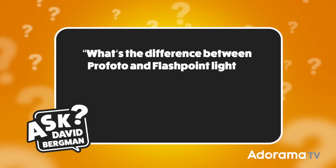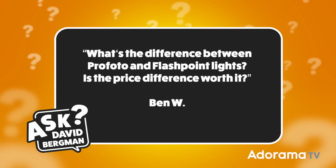All right, today's question was sent in from Ben W., and he wants to know, what's the difference between Profoto and Flashpoint lights? Is the price difference worth it?